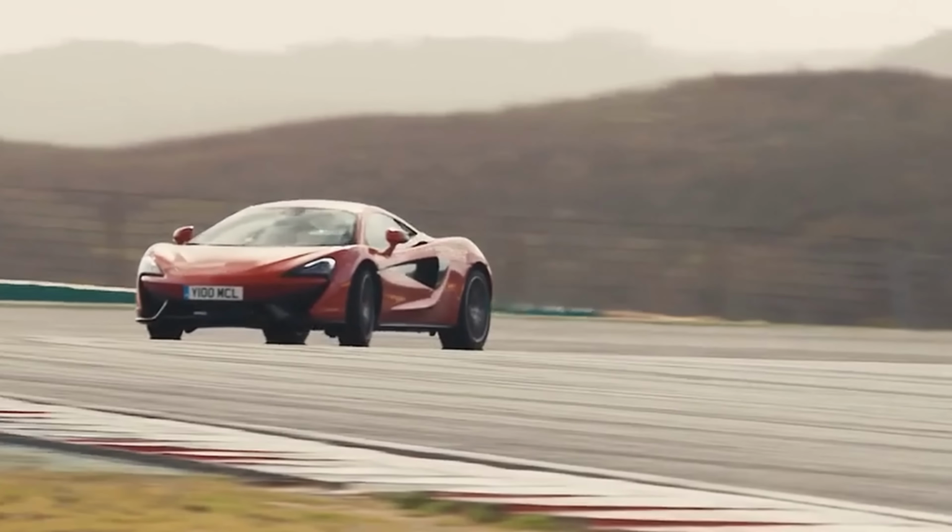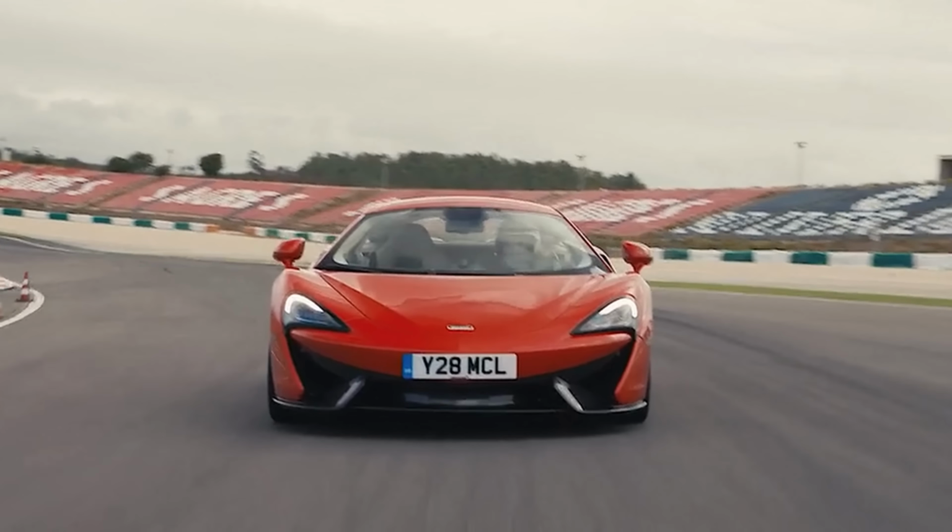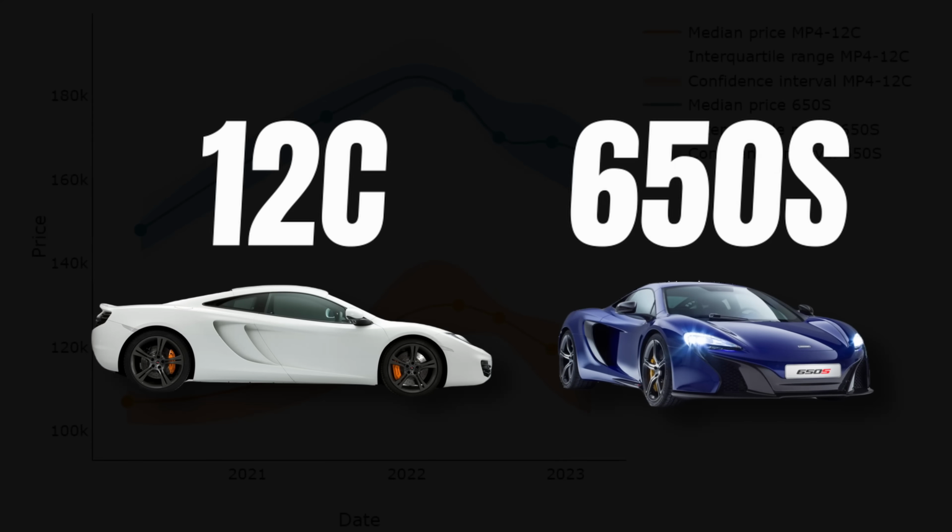What's also relatively large is the price decrease during the last 3 months. Prices dropped by 3 to 6%. The only exception to this are the 570S prices. They were relatively flat. Let's have a look at the price trends and figure out which models lost the most and which the least. We start with the oldest models.